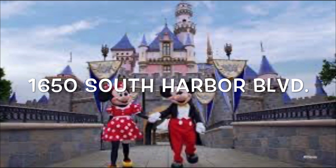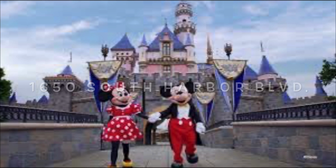I know there's one by Disneyland too, like right across the street. So anyways, look at that. Normally there's American cheese in there if you like American cheese, but that Parmesan dust on the outside is absolutely amazing.